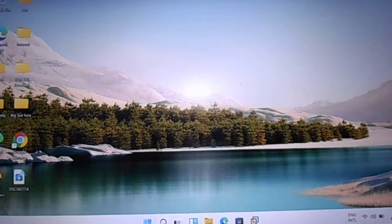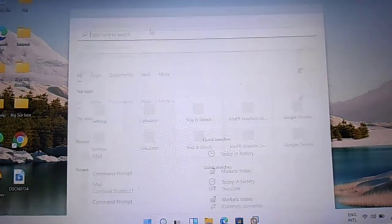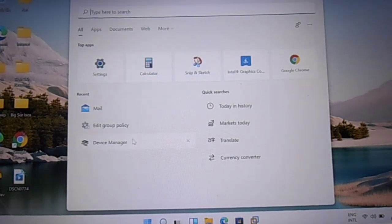Now to verify it, go to Device Manager. Search for it here. I've already searched it before, so click it. Click Device Manager.